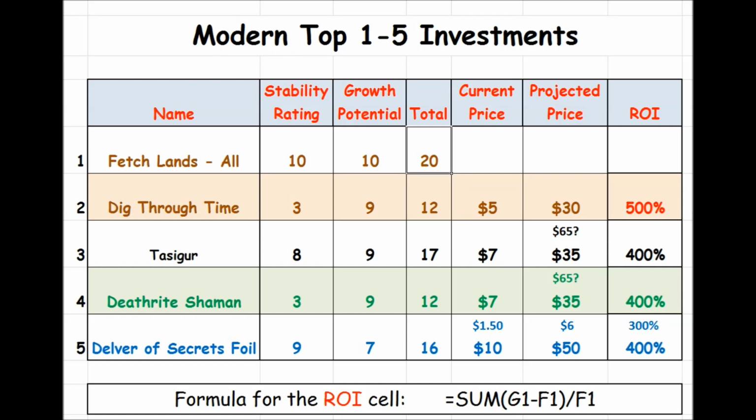So I'm specifically talking about Onslaught and Khans of Tarkir Fetchlands. Now, current prices on these guys range from $9 to $15. And I foresee these guys eventually going to $25 to $45. So the return on that is going to be 150% or more.